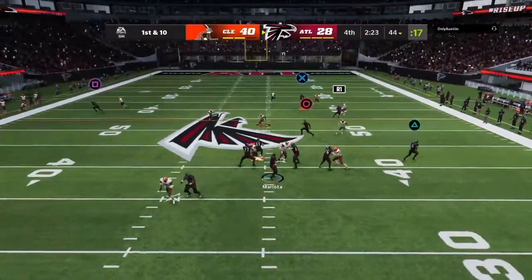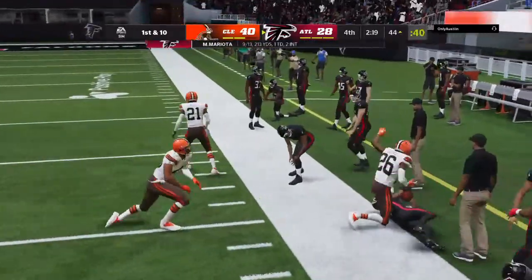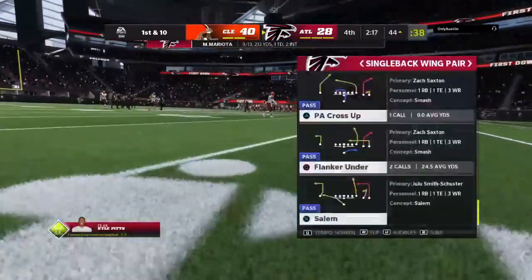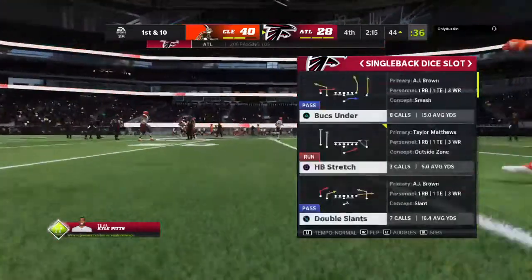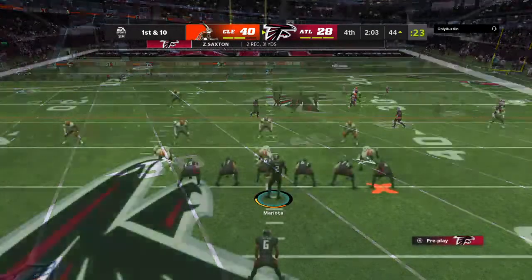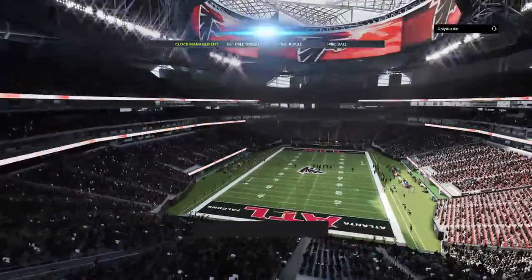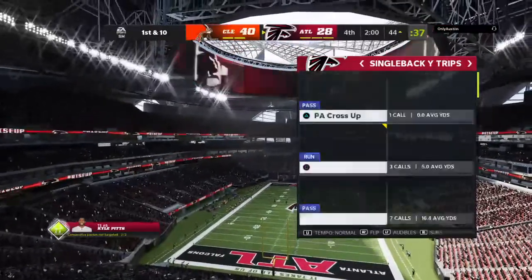Mariota. Toward the sideline, and look at that catch. Dragging the toes, and that's going to be a first down. Well done. Never make the mistake that the slot receivers, especially the little guys like we're watching here, are just quicker than fast. A lot of them combine quickness and speed, and they catch a lot of footballs, as we just saw there.